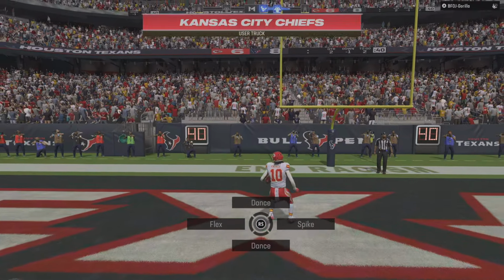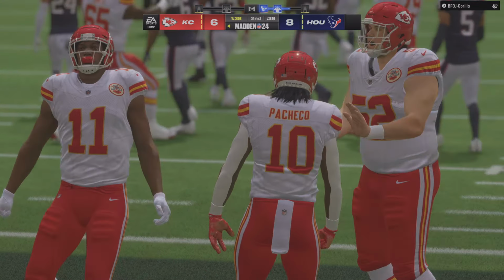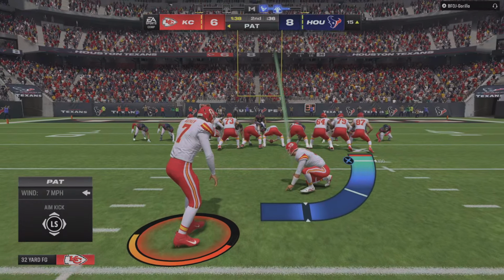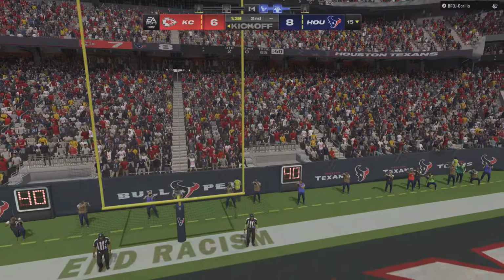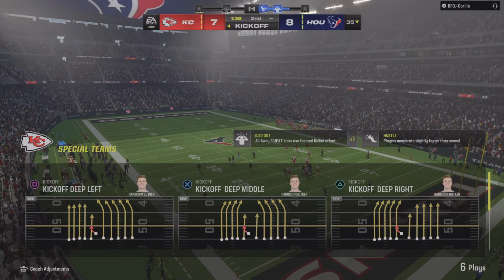And he takes this into the end zone for a Chiefs touchdown. Isaiah Pacheco, a 12-yard touchdown run. And the Chiefs have cut the lead back down to 2. A little surprising they wouldn't go for 2, but this is up and good. And this is now a 1-point game.